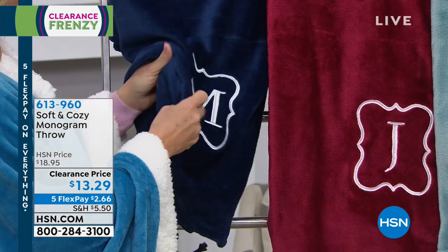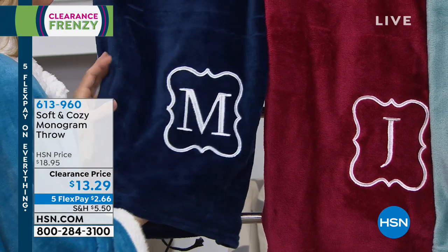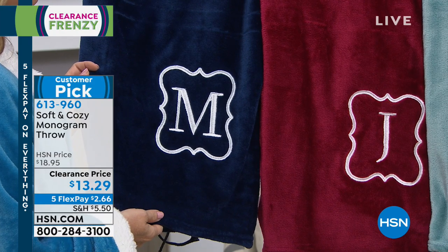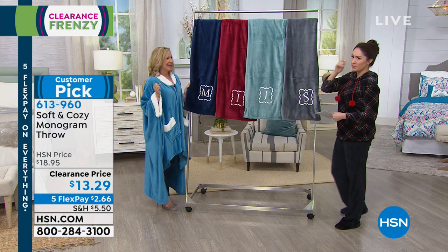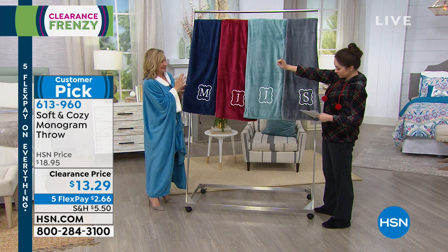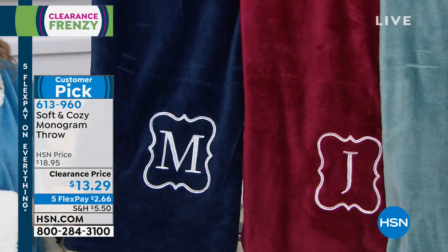So when you want to get this, these are the choices you're going to make. You're going to pick the color, and we'll go through the colors, and then you pick the letter that you want to put on this. This is a customer pick. A huge cut. I think it's almost perfect. Is this one perfect? I think this might be the one. Yes. So here are the colors. Go read the reviews, by the way.